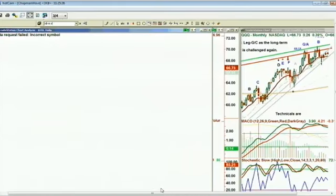Spoke about the short-term trading index. Well, look at this. Why am I having problems? Yeah, VIX.X. There it is.